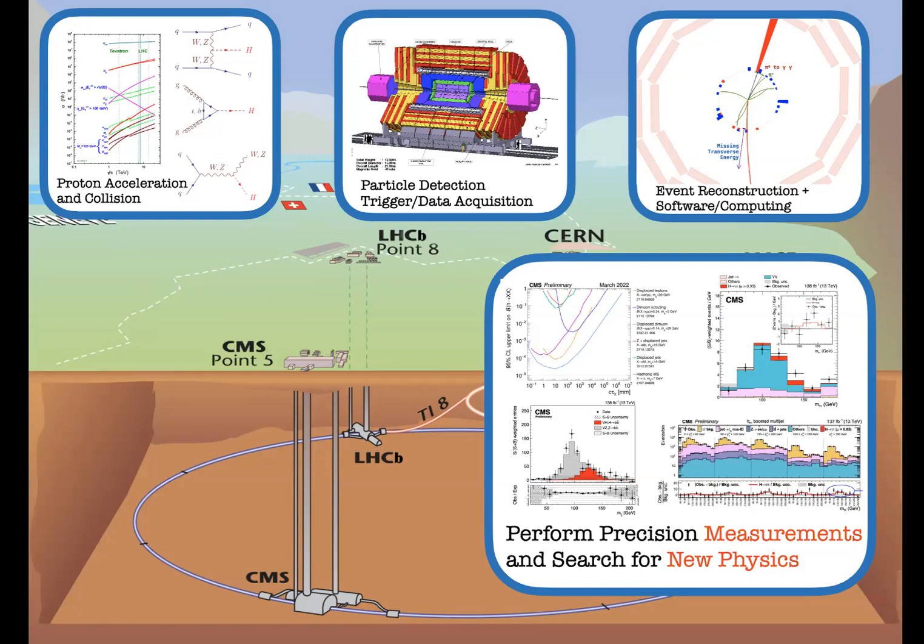And so you can see also this nice diagram of this large collaboration from many people, actually, that I see in the audience even now just on Zoom, of the CMS and ATLAS experiments, which I had to cover up because we only had so much space on the slide, as well as LHCb and ALICE on the border of Switzerland and France at CERN.